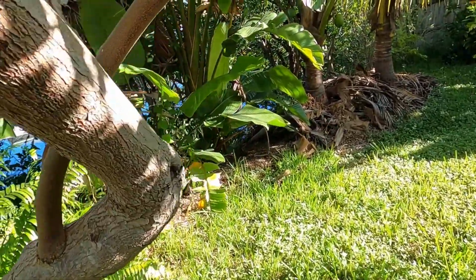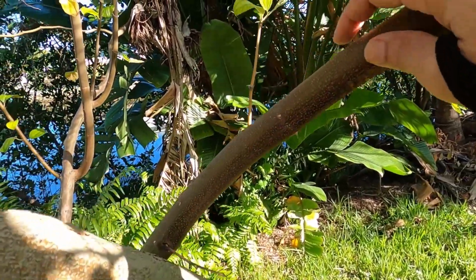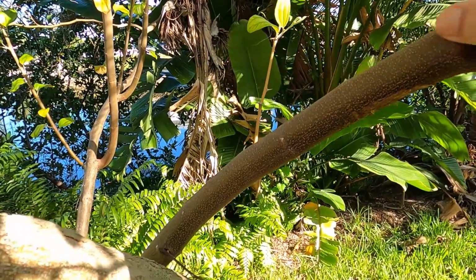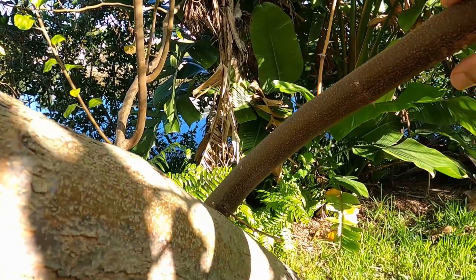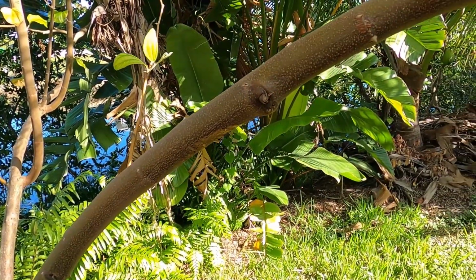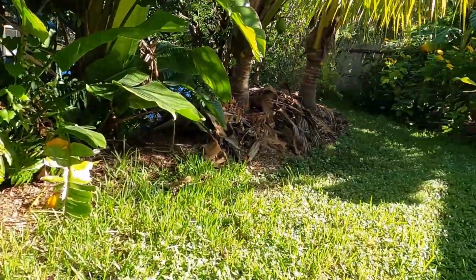One only other thing to be concerned about with these is they do have spines. Most of them do. So if you're concerned about kids running around or something, this might not be the right tree for you, or you might need to put it where it's kind of out of the way. But it's a really excellent fall fruit tree.